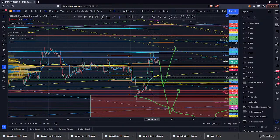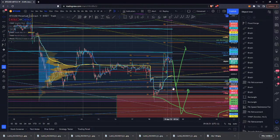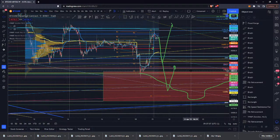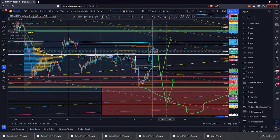I will look for a move down, see the reaction around 39.7 to 39.3. If there is a good setup, then I will take a long on Bitcoin over there, and otherwise I will be looking for a new low, tapping that daily, and I will be looking for the region 37.7, maybe swing failure in this poor low with the trend line, with the triangle. And both of them will be dependent on how the order flow is going.